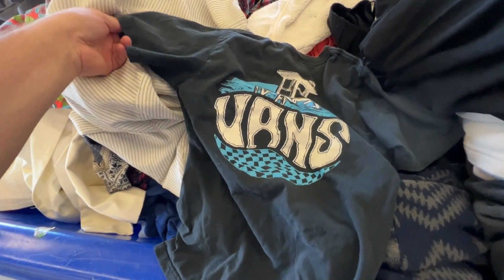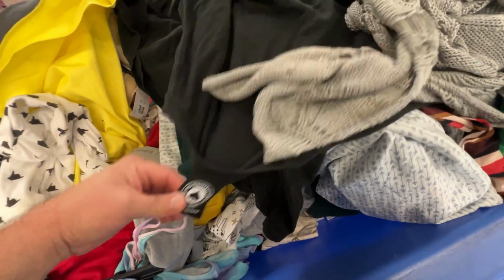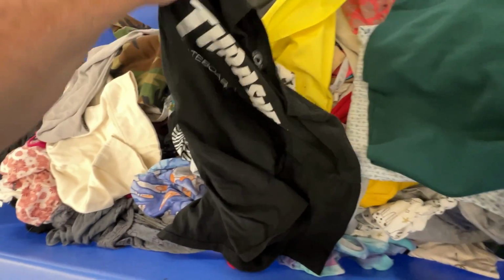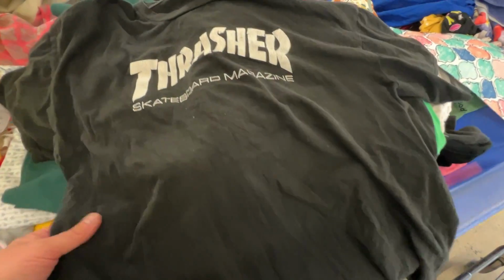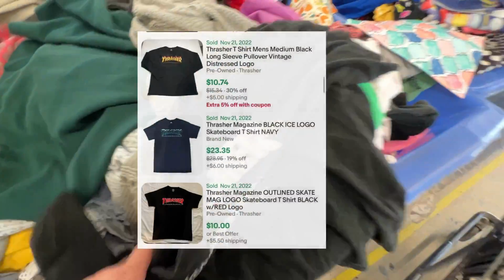And looky here, we found another Vans shirt. Awesome. I was kind of proud of myself that I saw this tag right there, a Thrasher tag. This is just the kind of regular run-of-the-mill black Thrasher t-shirt, nothing major, in pretty good condition. I should be able to get around $8 to $12 for this, plus shipping on eBay.